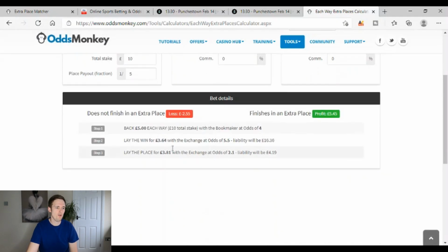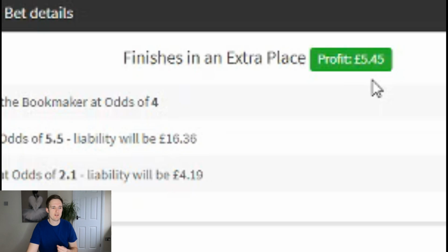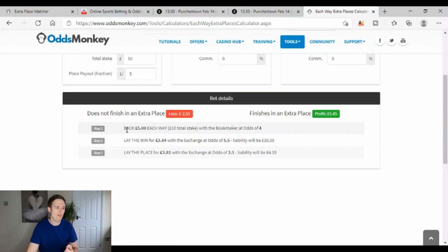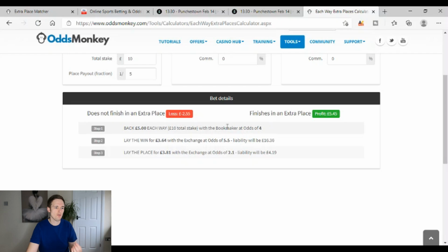Now, what that's going to do is give us the details of the bet. So it's showing that if this horse does not finish in the extra place, we're going to lose £2.55. If it finishes in the extra place, we're going to make £5.45. And then it tells you step 1, step 2, step 3, and exactly which steps to do. So go to the bookmaker, place that bet at odds of 4, and then lay the win.